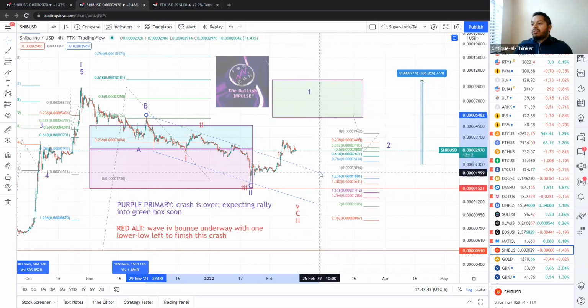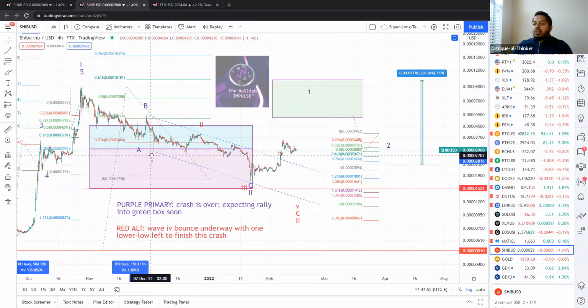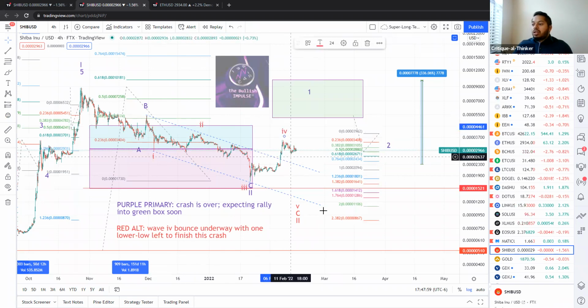That would be the start of your C wave ending diagonal. If that is the case, you have a 1. I'm actually going to move this 1 here. A 1, a 2, a 3. This would be your 4, and your 5 would be the lower low.